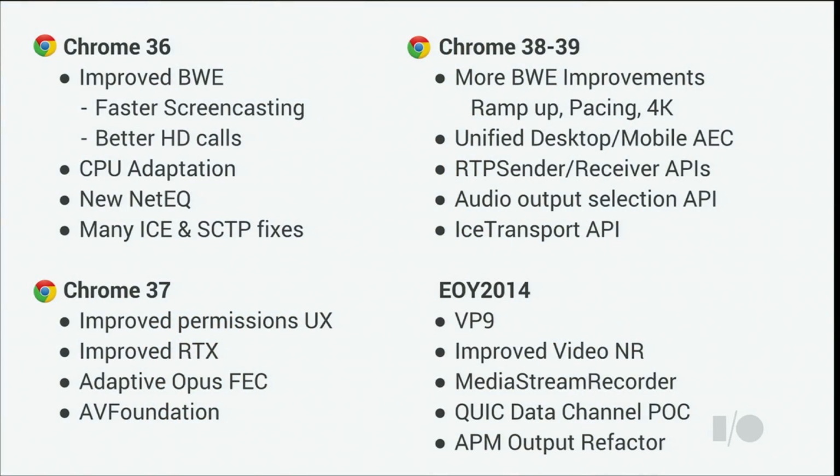On the 37 side, 37 just got cut and is going to dev channel, or it will be beta very soon. One thing we've heard consistently from developers is that the bar that comes down at the top of the screen asking for Chrome to use your camera is too hard to see. We know this because every single app puts in their own "hey, look at this thing up here" in the user interface. That tells us we're not doing a good job.